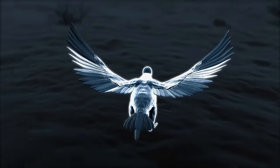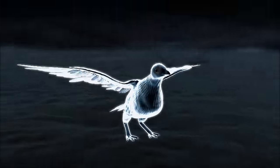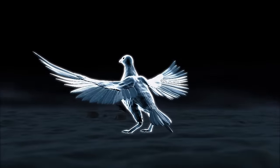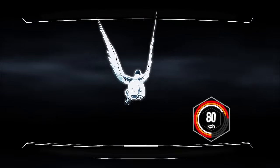Long pointed wing feathers give the sand grouse a powerful 12-inch wingspan. The wing is much longer than it is wide, which provides a large vertical lift area, great for a quick takeoff.